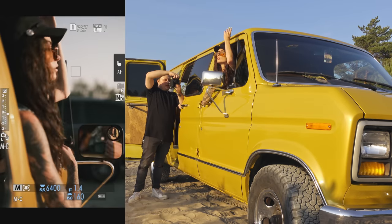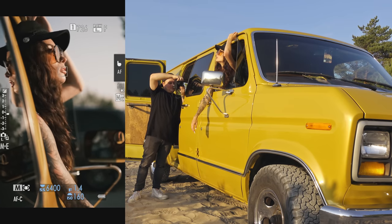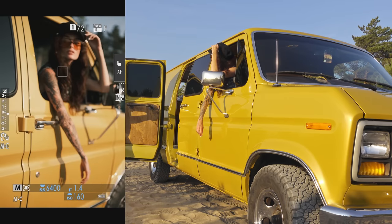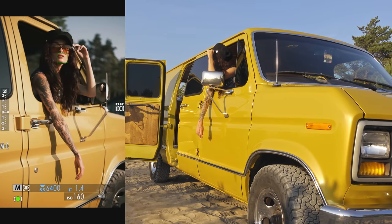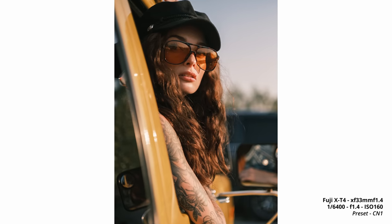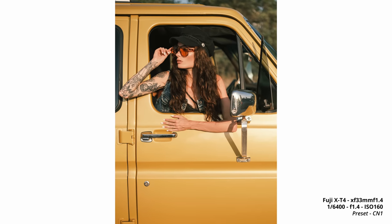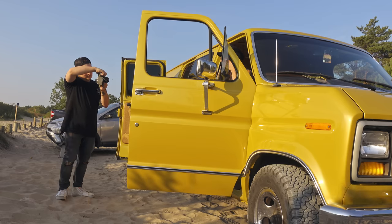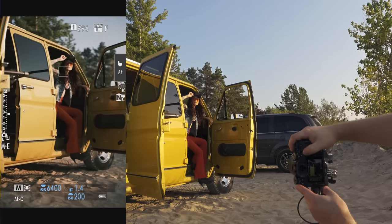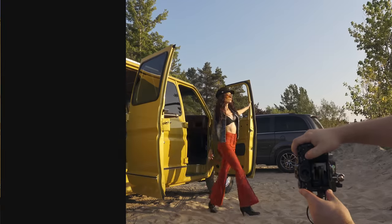Let's try one looking out the back towards me. Looking straight out towards the sun now. I wish there wasn't a family van in front of us. I'm hiding it though. That's so good. Yeah, maybe that's a good idea, getting out, like one leg about to drop. Okay, ready? Go for it. Sick.